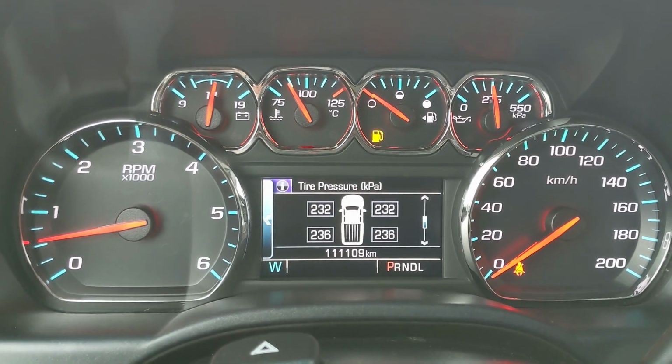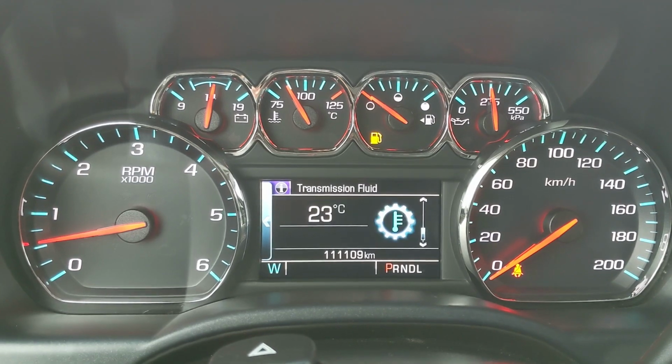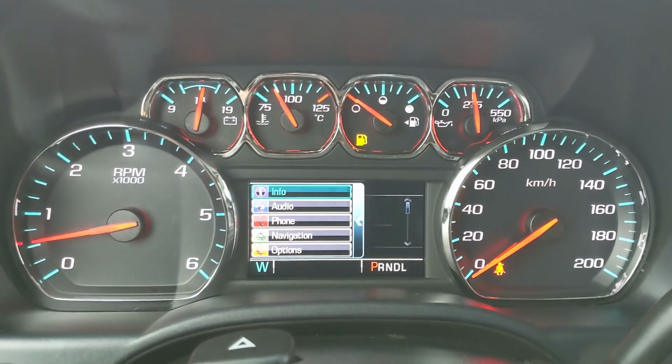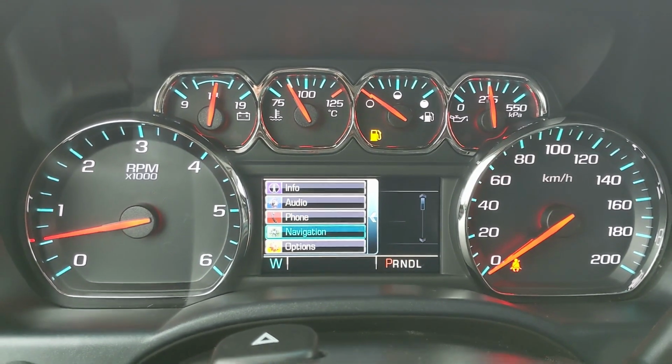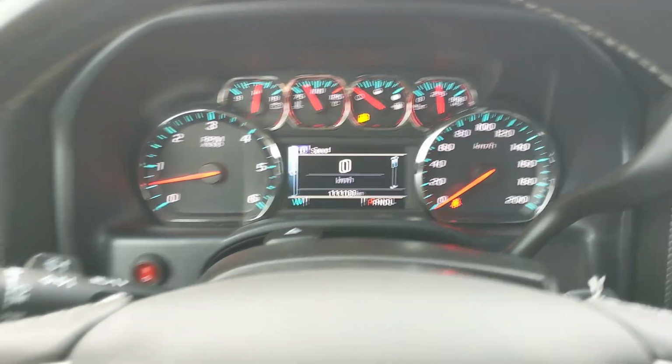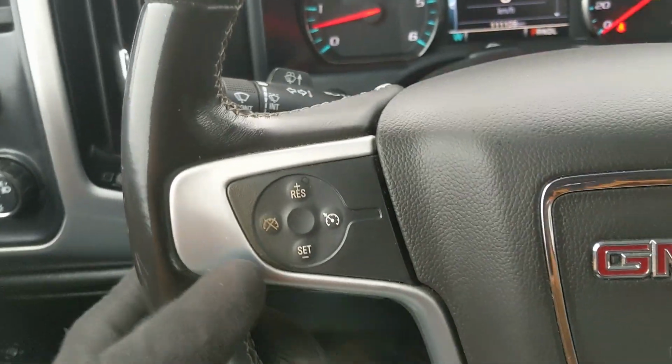You can also go through your audio, phone, and navigation controls, as well as settings for your screen and some other features around your vehicle. Moving on to the left, you have your cruise controls, and on the back side of the steering wheel, you have your radio controls. As well as left of the steering wheel, here you have your 4x4 controls with 4 auto and your light controls.